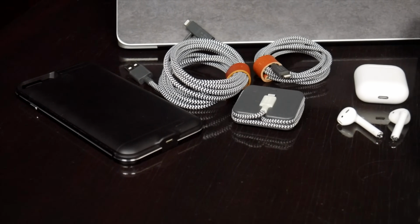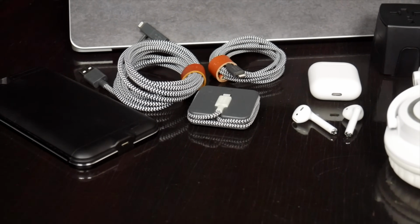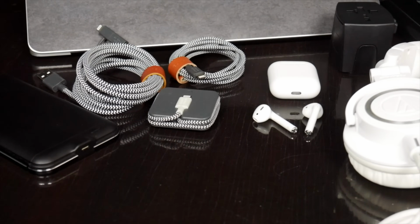So there you go. Those are some of the top tech items that I personally have used and that I hope you guys also find pretty useful.